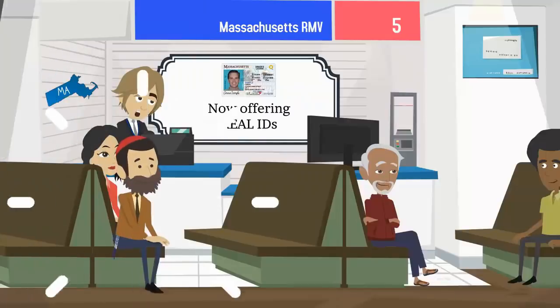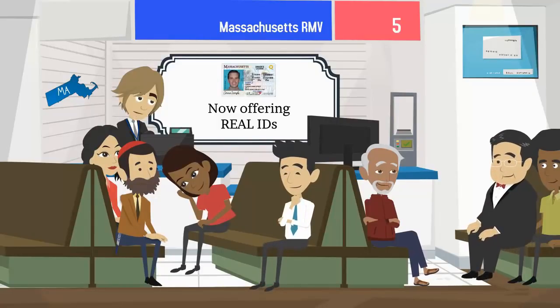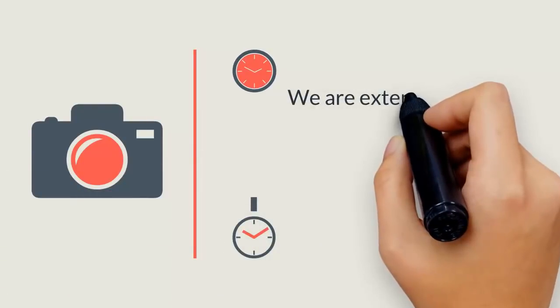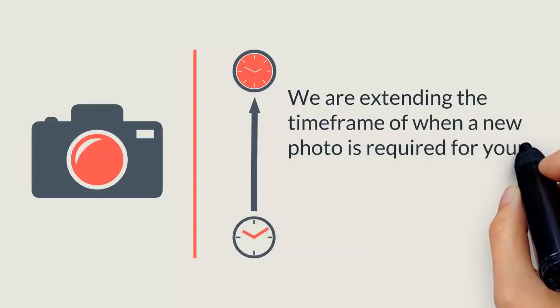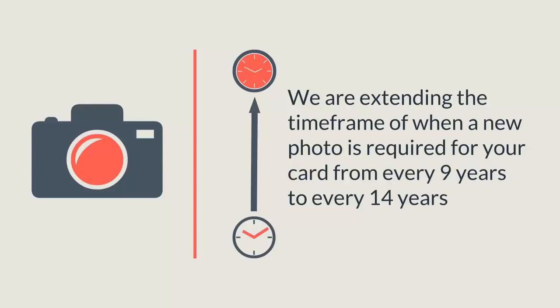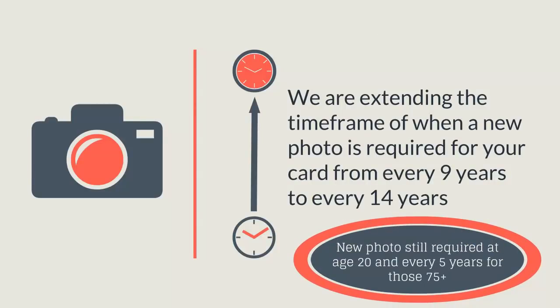We know this is going to be a busy time at the RMV, and we're doing all we can to make the transition to Real ID as seamless as possible. We're making some improvements to help make your next interaction with the RMV as successful as possible. One improvement is that we are extending the time period for when you need a new photo for your driver's license or ID card. Instead of requiring a new photo every 9 years, we will now require a new photo every 14 years. This means that some people who were originally not eligible to renew online during their next renewal cycle because they needed a new picture may in fact be eligible to renew online if they would like a standard card and can successfully prove lawful presence online.